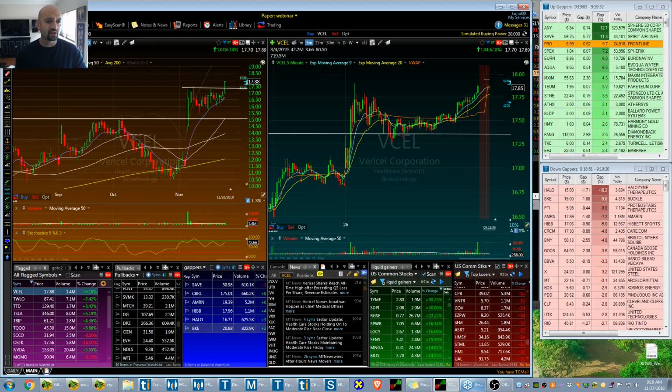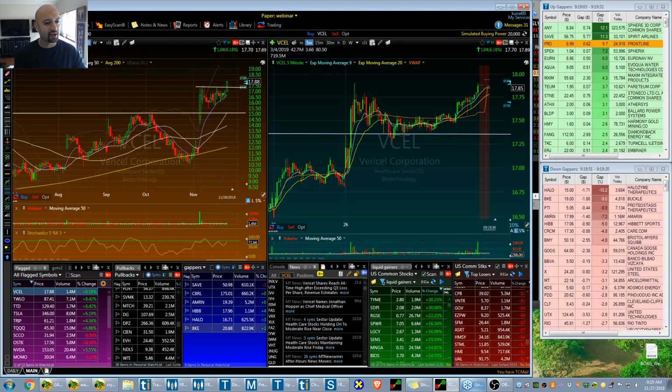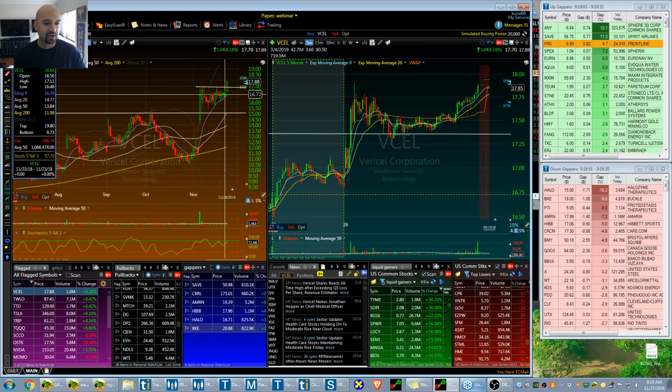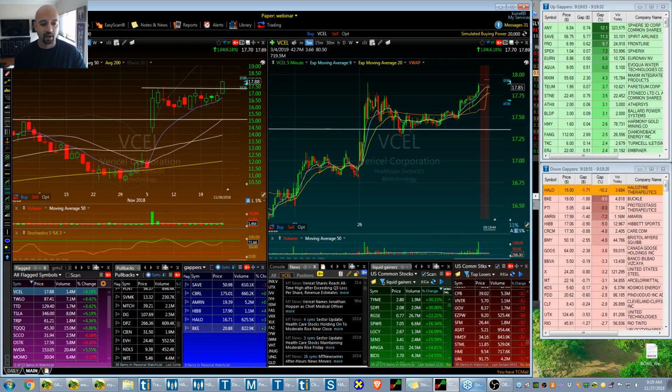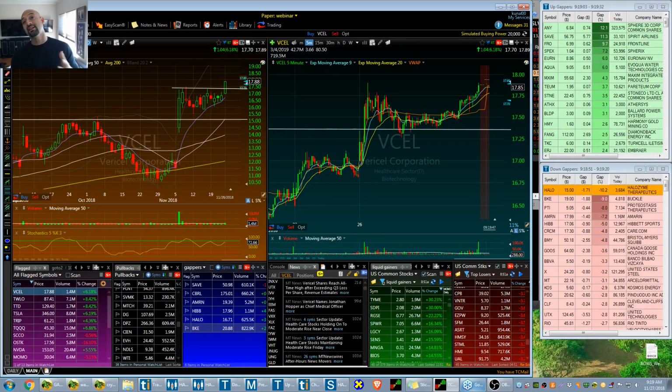We've got VSEL on this watch list, right? You've got a flag pattern here. Breakout, sideways. You've got the 9 EMA curling right up under it. I don't know if this is an easy trader. It does lack liquidity here. For me, this looks more like a swing trade than a day trade.